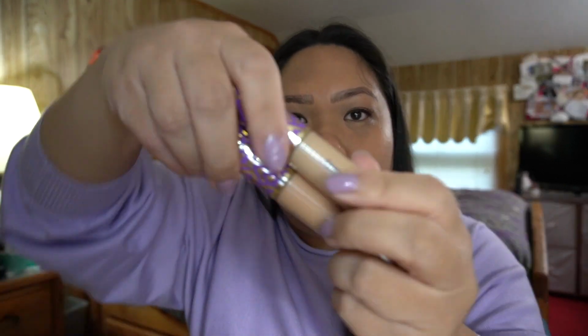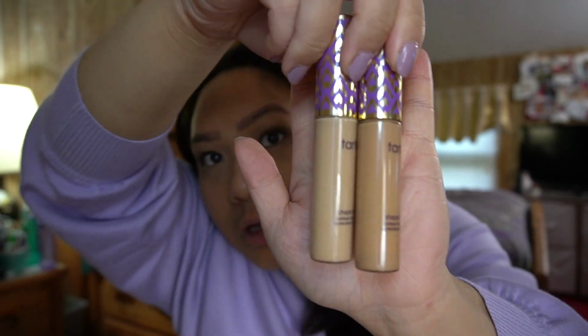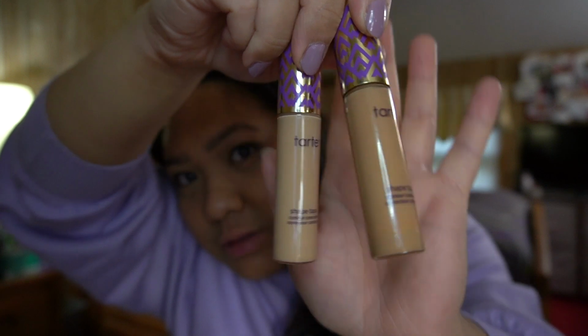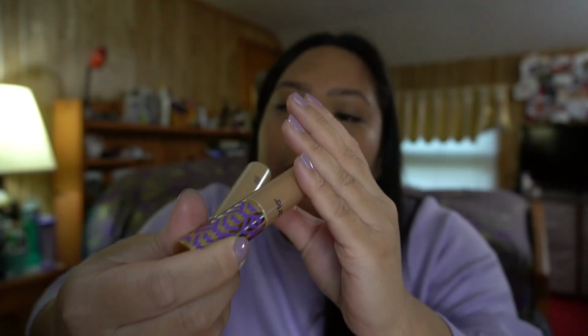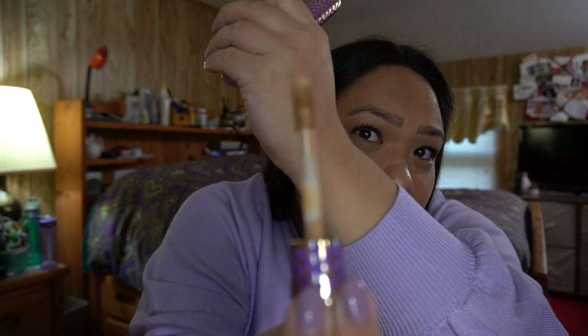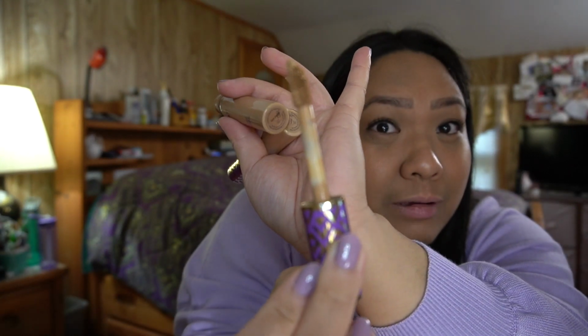So they look like this. I don't know if it'll focus. Yep, so they look like this. These are my two shades. The darker one's Tan Sand, this one's Medium Sand. And the applicator is a big ol' thick applicator. Will it focus? Hello? Still trying to figure out the whole focus thing with this camera. But it looks something like this. It's a big, thick applicator.